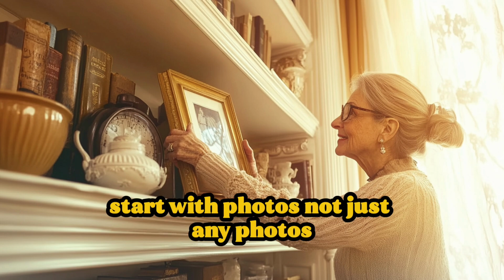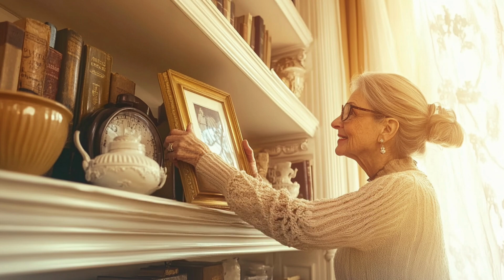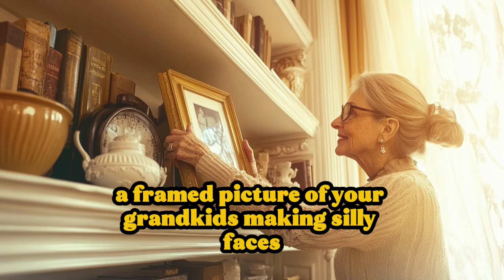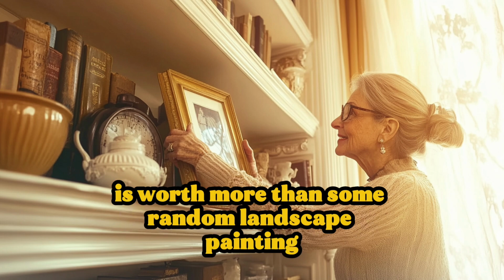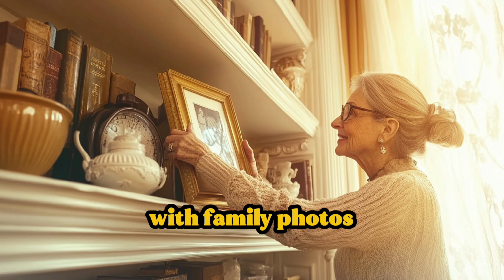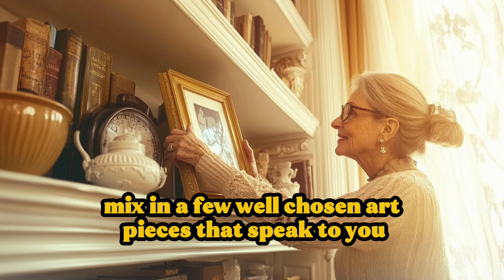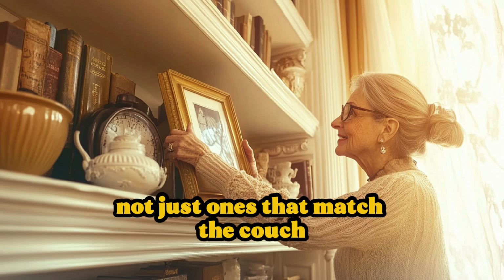Start with photos. Not just any photos, ones that actually make you happy. A framed picture of your grandkids making silly faces is worth more than some random landscape painting you don't even like. Create a gallery wall with family photos, travel memories, or moments that bring you joy. Mix in a few well-chosen art pieces that speak to you, not just ones that match the couch.